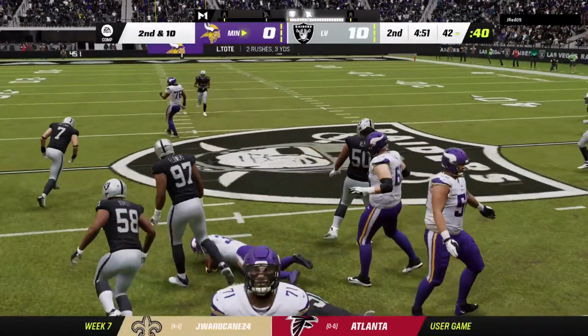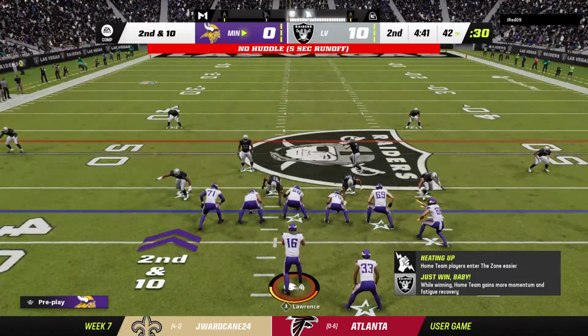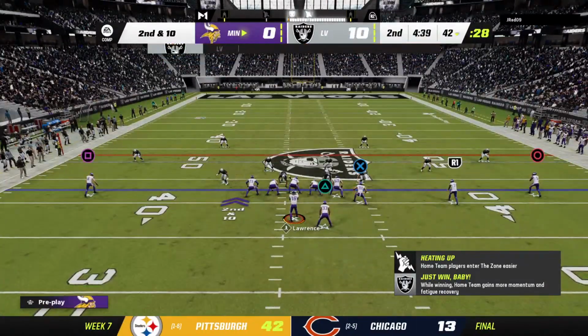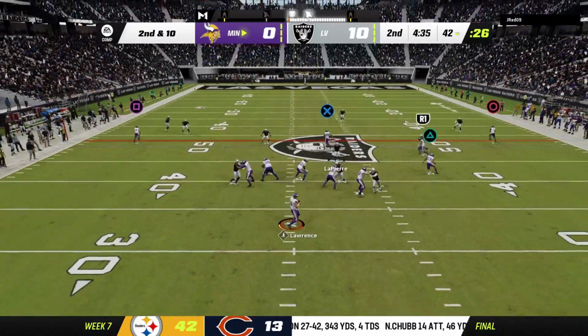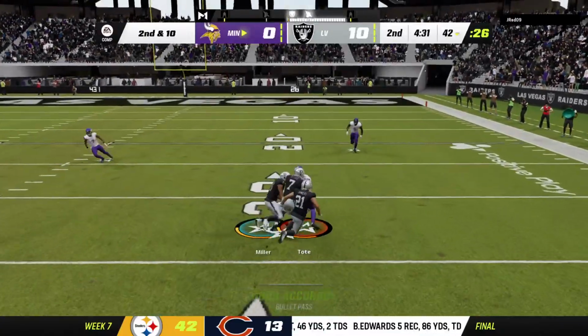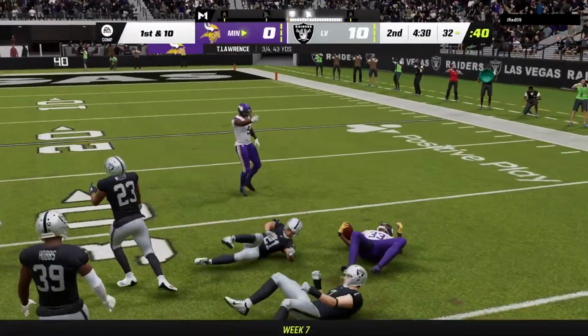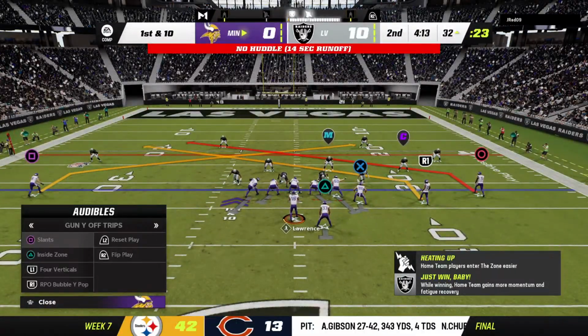Go to the ground attack. Trying to run inside, but nothing there. Officially nothing on that last run. They'll try again, 2nd and 10. Lawrence. He's going to find his running back. It's complete. And he's going to have another first down as the tackle comes at the Raiders' 32-yard line.